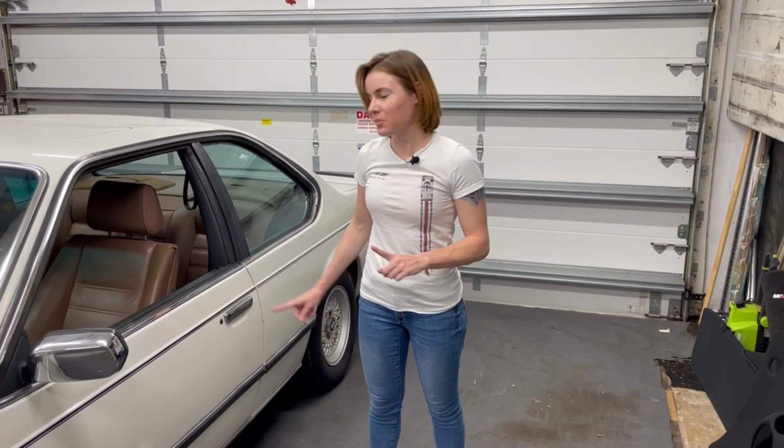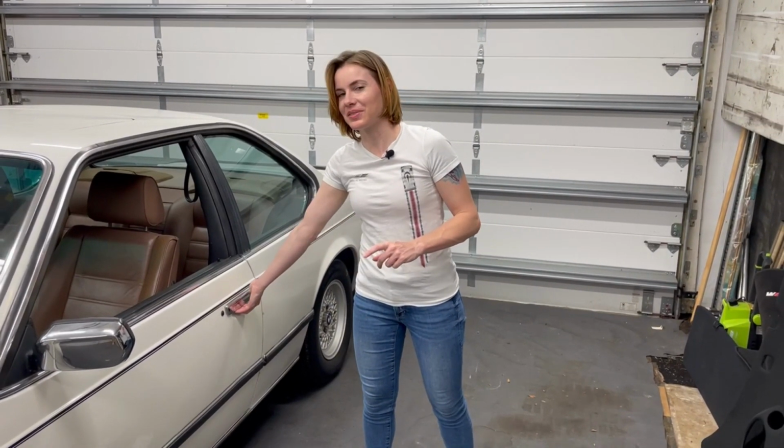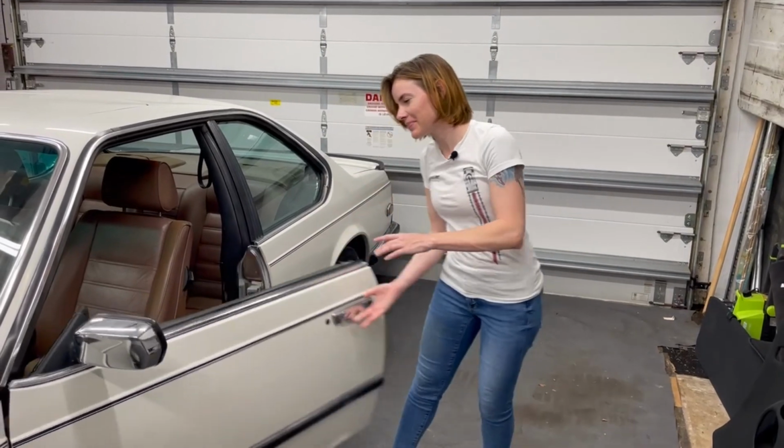Next thing I want to talk about is the interior of this car, but first, very satisfying opening these doors. It's so good.